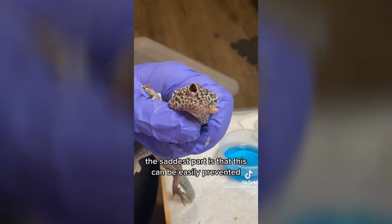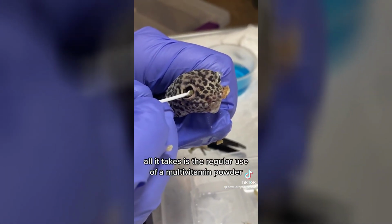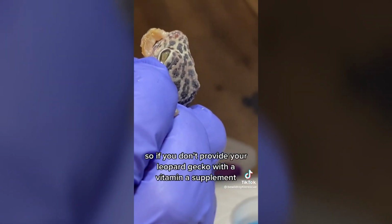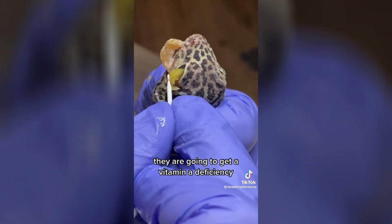The saddest part is that this can be easily prevented. All it takes is the regular use of a multivitamin powder. The insects commonly fed in captivity have no vitamin A. So if you don't provide your leopard gecko with a vitamin A supplement, they are going to get a vitamin A deficiency.